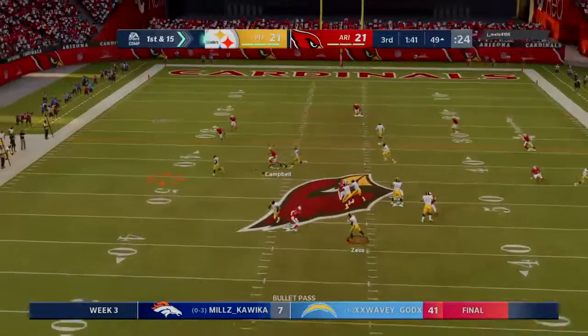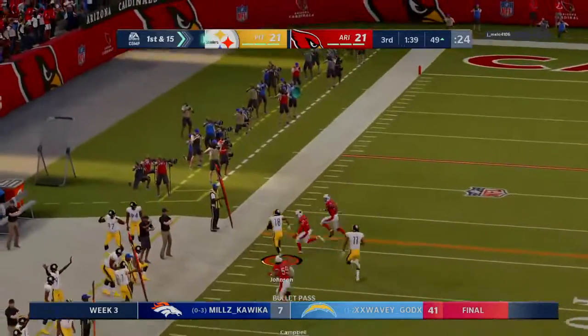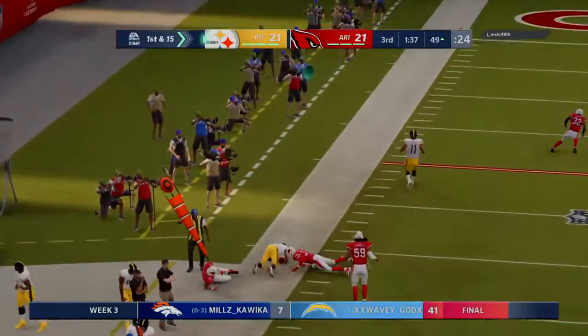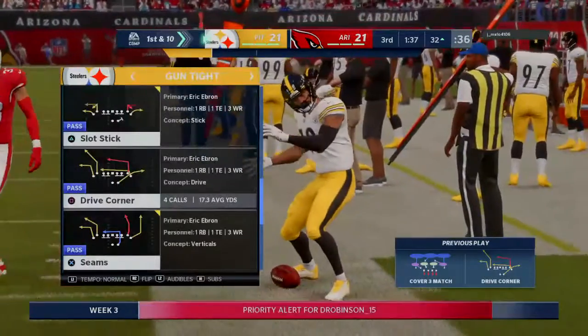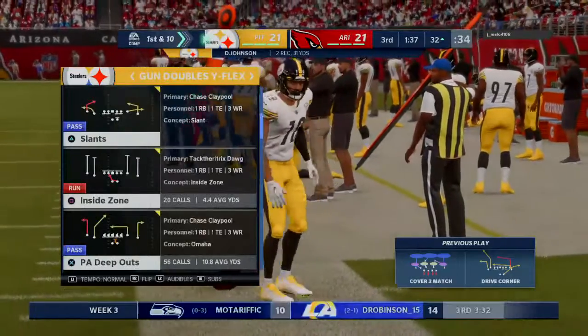From the shotgun, he'll look to throw. He gets it left side to Johnson. And he'll be out just a yard or two shy of the 30. The catch and run there, good for 16 and a 1st. Well, that certainly has to feel good.